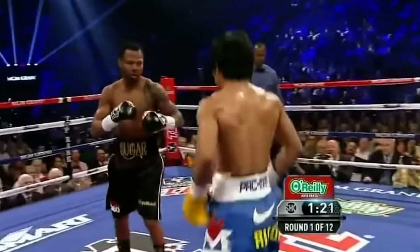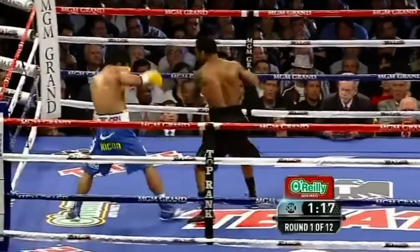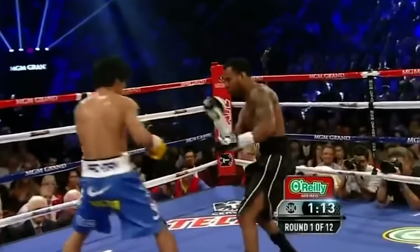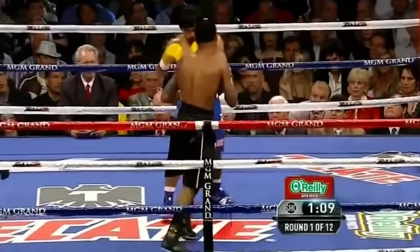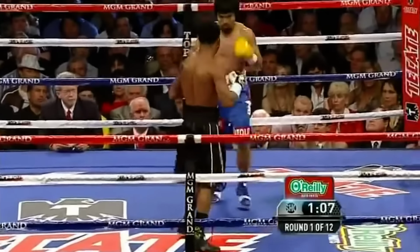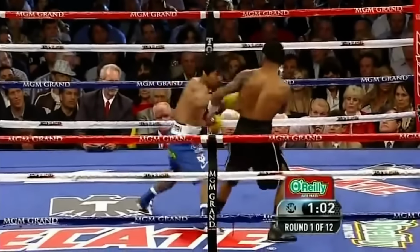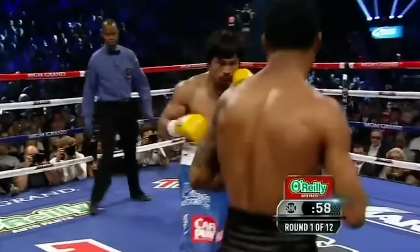Pacquiao missing with the right hook, goes back downstairs. Straight left hand to the body has worked early in this first round. Less lateral movement from Pacquiao than we would have expected. He's kind of staying in the pocket with Shane Mosley. Pacquiao, as Mosley told us, will have to come to him. Now Mosley lands a straight right hand to the body. That was a solid right hand to the body, and Pacquiao answered with his own left to the body.